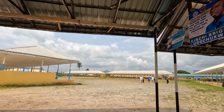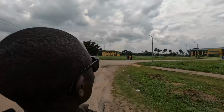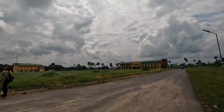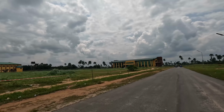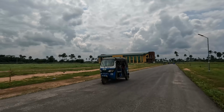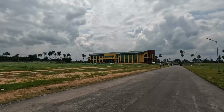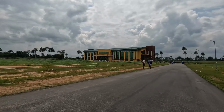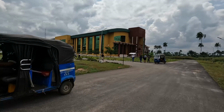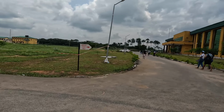Here is the Convocation Arena. Convocation Arena. Okay. So guys, check it out. That is the school library. Outsiders can come also, but you have to come together. And there's a special place for us, like I said.